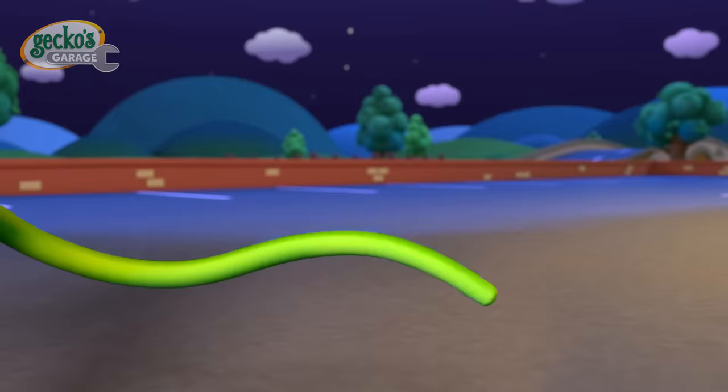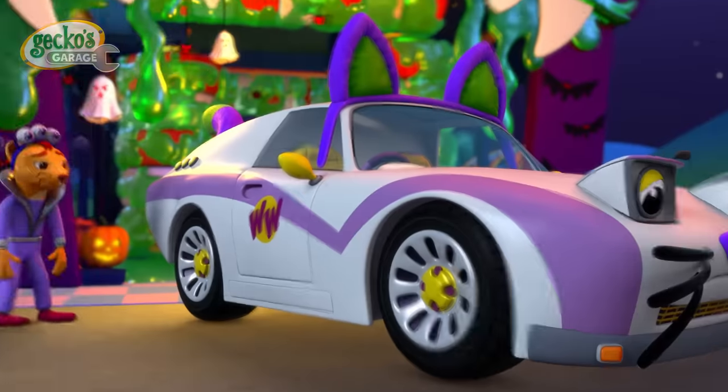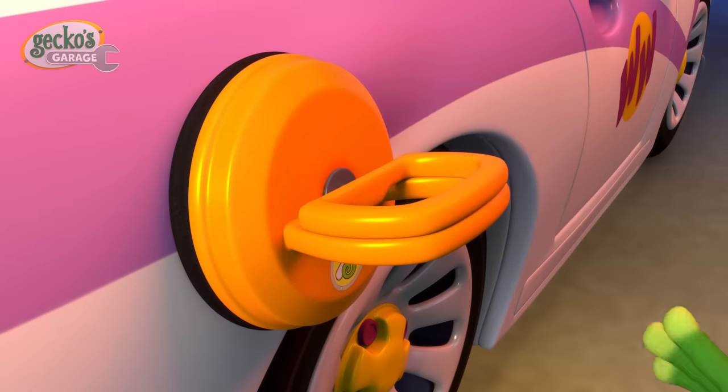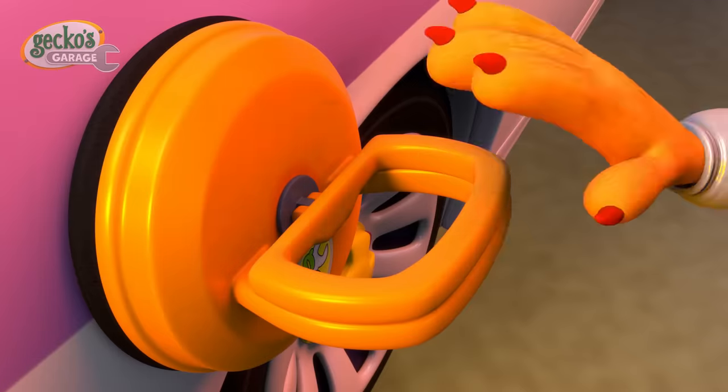Gecko's Garage, time to fix! Gecko's Garage, let's fix this! First, we put the suction cup on the metal. Then we press the handle to make a strong seal around the dent. Now pull, Mr. Weasel, and the dent will pop back out.